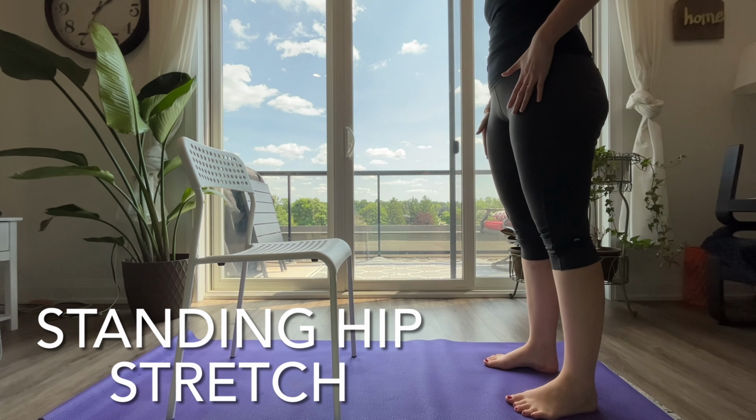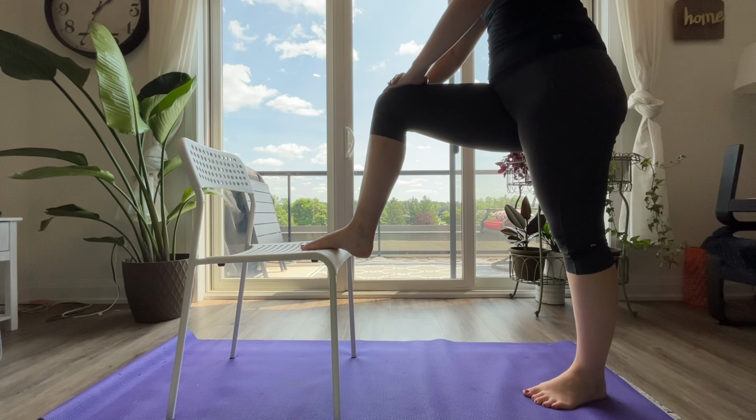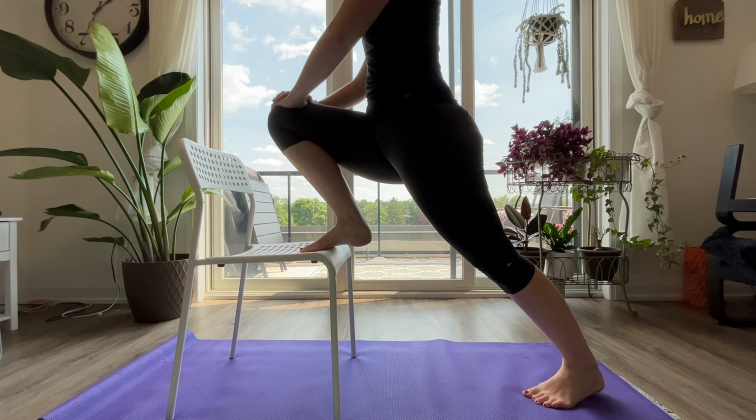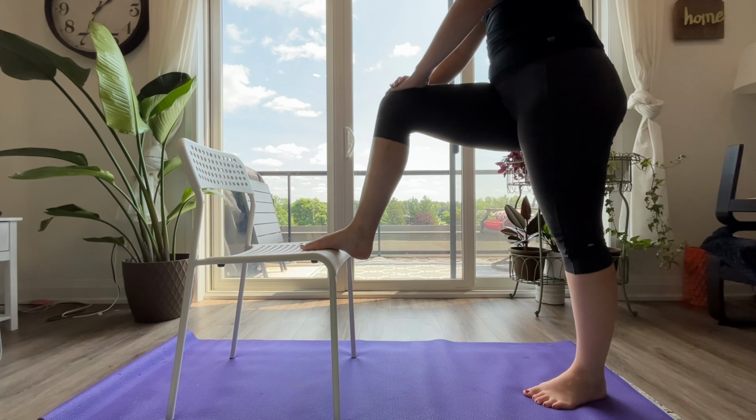So out with the exercise, in with the stretches. Here, I'm going to show you how to stretch the front of your hip. I've brought my right knee up on a chair, leaning forward in, emphasizing that hip extension on the left. Note that I'm keeping my chest up and my low back relatively straight.